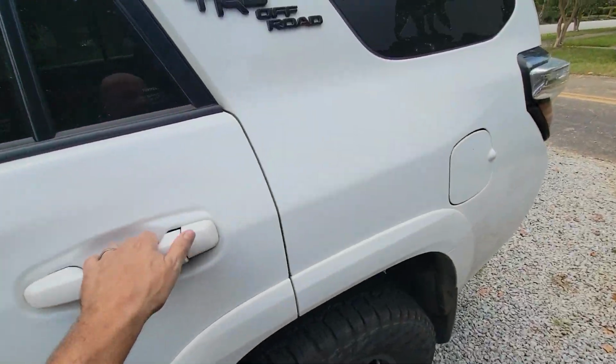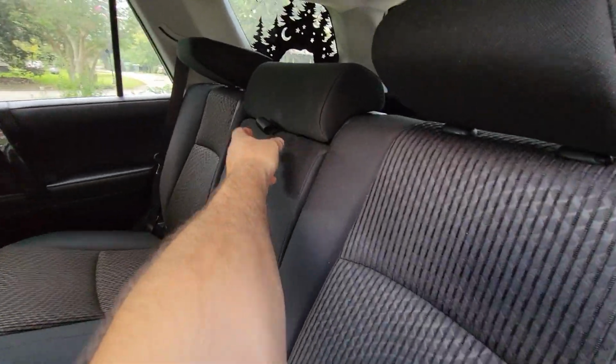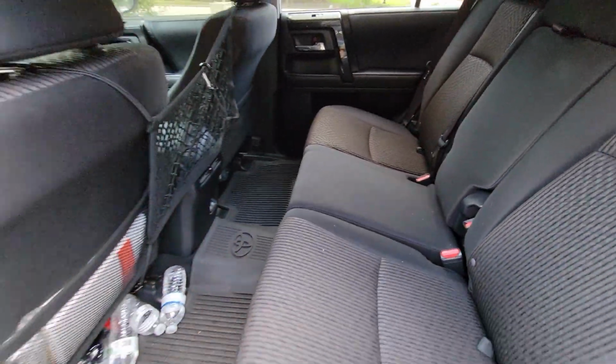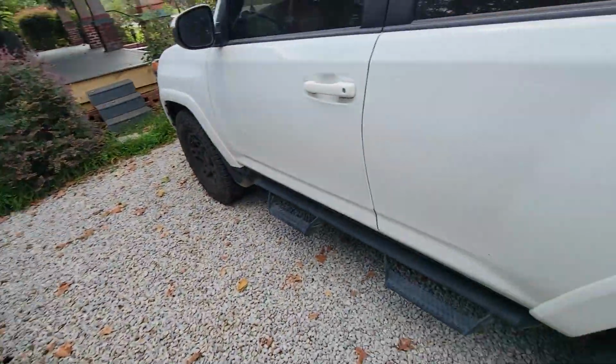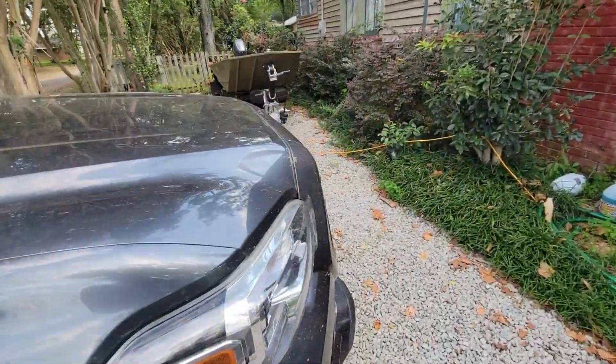And then back here, they're just in this center console thing right here. But there is nothing else other than those cup holders for anybody back here to be able to use. Definitely a bummer in the 4Runner, but a gold mine in the Tacoma. The Tacoma has a tremendous amount of cup holders, which we absolutely love.